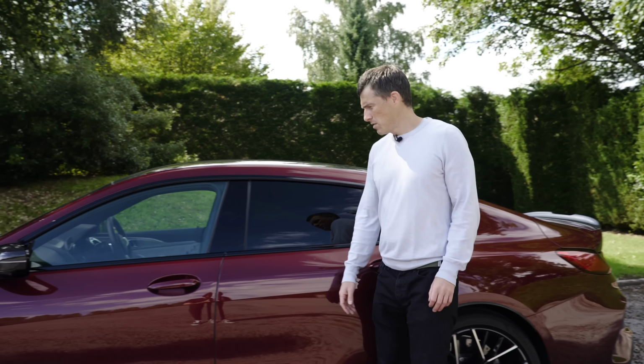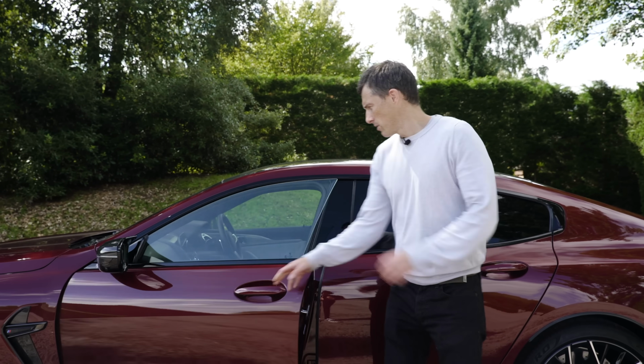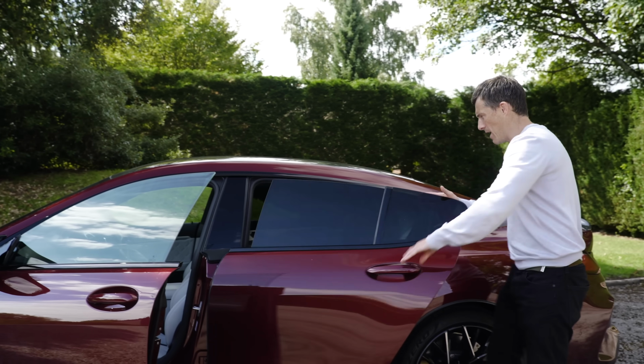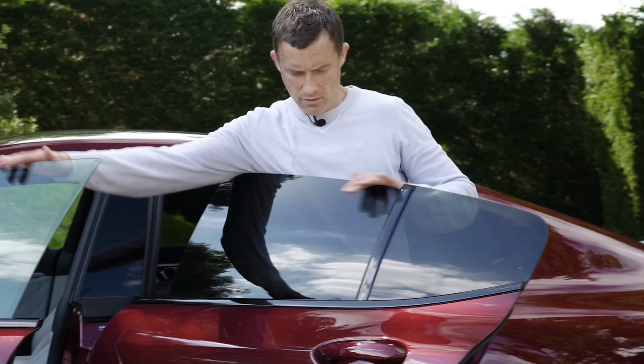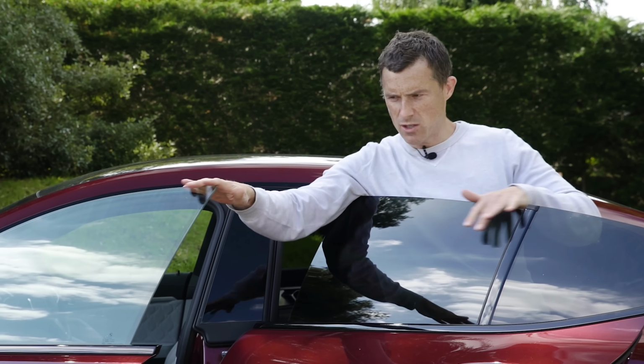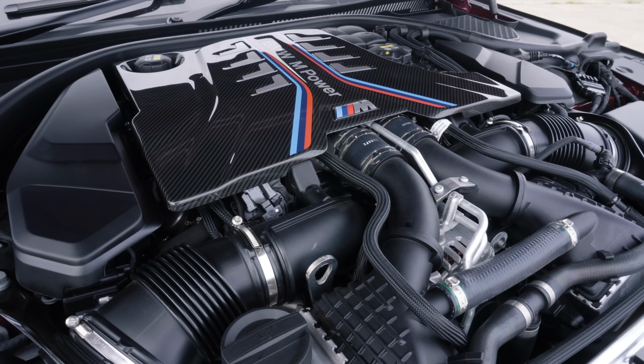Sorry. This may have 4 doors, but here's proof that it's still a coupe. Look, you've got frameless windows, and at the back, look, all frameless. Oh yeah, that's just so coupe-like. It's all frameless.